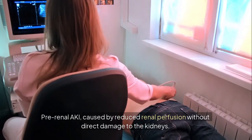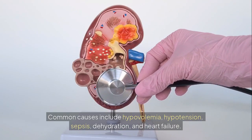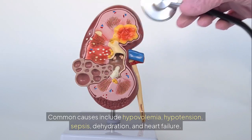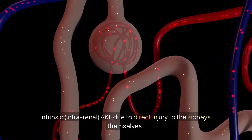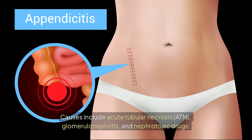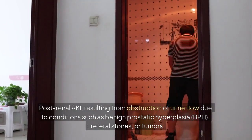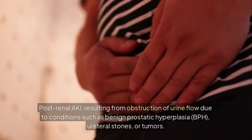AKI is broadly classified into 3 categories based on the underlying cause: pre-renal AKI, caused by reduced renal perfusion without direct damage to the kidneys. Common causes include hypovolemia, hypotension, sepsis, dehydration, and heart failure. Intrinsic, intrarenal AKI, due to direct injury to the kidneys themselves. Causes include acute tubular necrosis, ATN, glomerulonephritis, and nephrotoxic drugs. Postrenal AKI, resulting from obstruction of urine flow due to conditions such as benign prostatic hyperplasia, BPH, ureteral stones, or tumors.